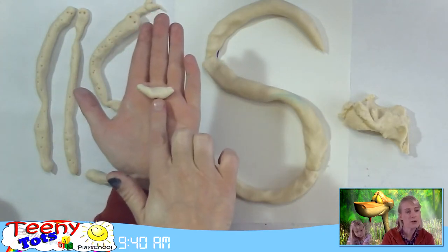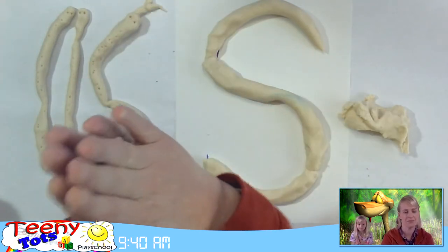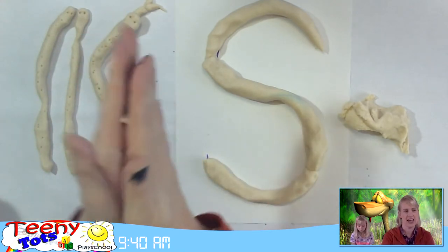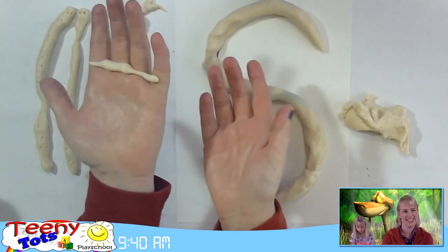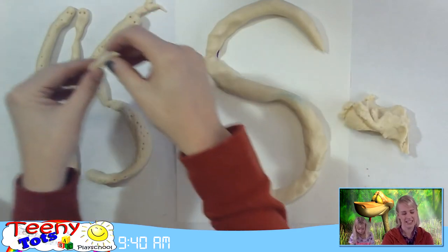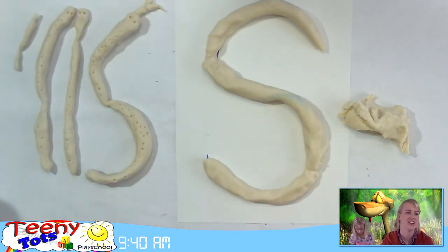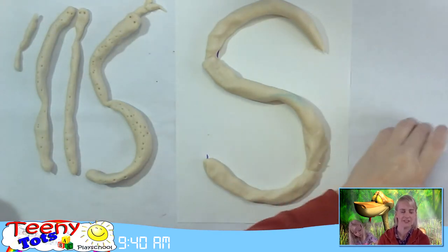So we just need a very little bit of Play-Doh between your hands like this, remember? Or like this. Okay. And really, really, really. Oh, can you see? My little snake. I've got a little baby snake. Do you have a little baby snake? There we go. Okay. Do you still have some Play-Doh left?